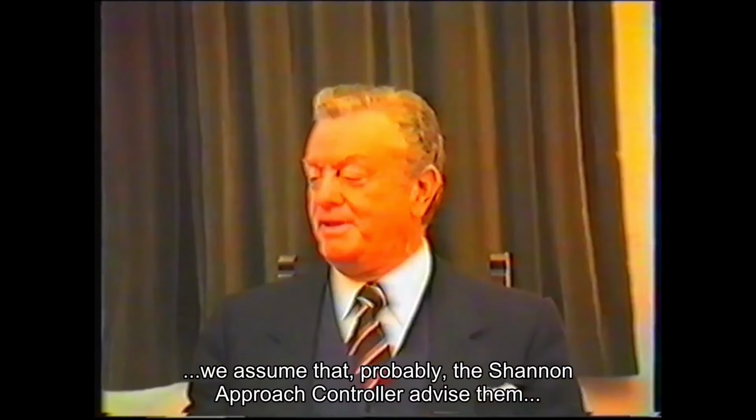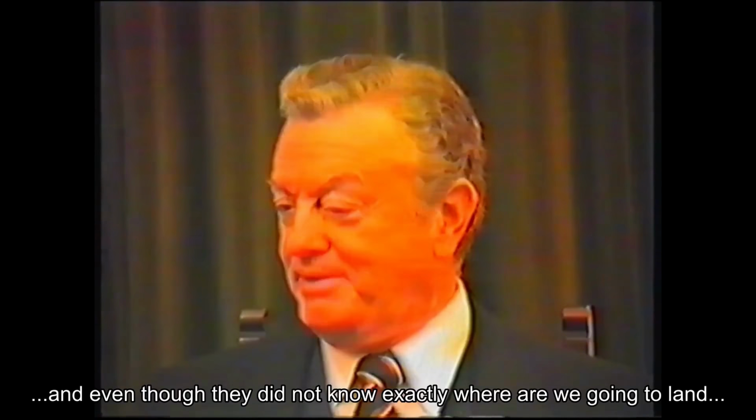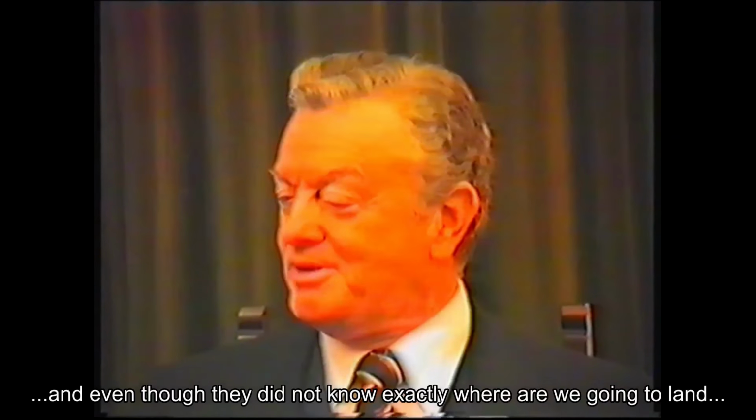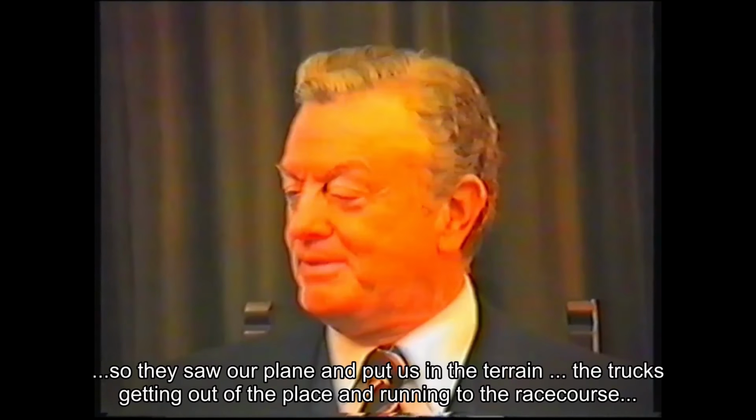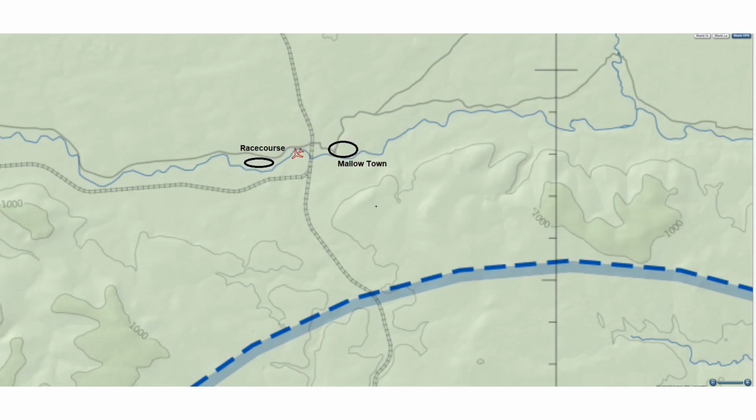We assume that probably the Shannon approach controller advised them. But even though they didn't know exactly where we were going to land, they saw we were landing, and pretty soon they started the trucks getting out of the place and running to the airport. So it would seem that there was tremendous coordination and cooperation between the controllers and everybody involved. Yes, very precise. We lost radar contact at this stage with the X-ray Alpha Fox Oscar Uniform. There was about 5 minutes when we were waiting, and then the good news came in.